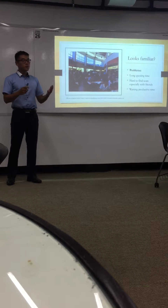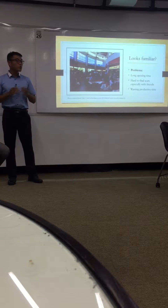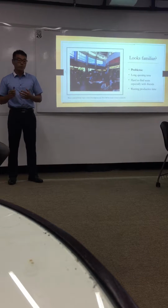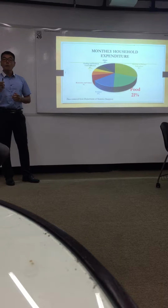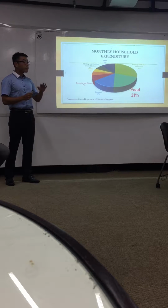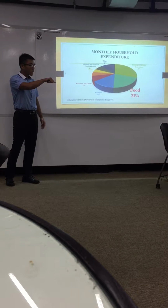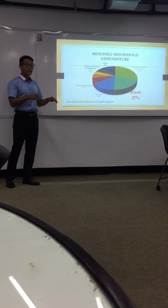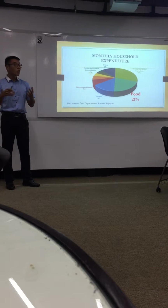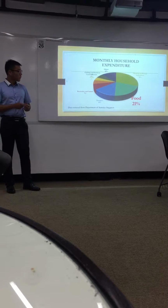This problem does not only apply to the NTU campus, it also applies to the whole of Singapore. According to the monthly household expenditure survey done by the Singapore government, an average Singaporean spends more than one fifth of their monthly income on food. And a large portion of this expenditure actually goes into food courts and local hawker centers. So how can we tackle these problems?